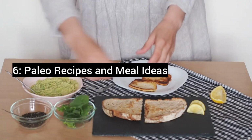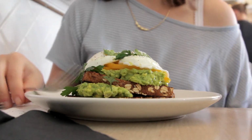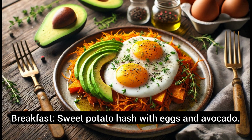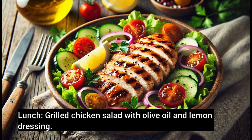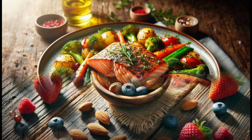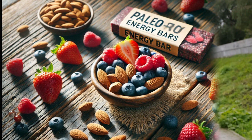Paleo recipes and meal ideas. Can you still enjoy delicious food on the paleo diet? Yes, absolutely. Here are some examples of easy and tasty paleo meals. Breakfast: sweet potato hash with eggs and avocado. Lunch: grilled chicken salad with olive oil and lemon dressing. Dinner: baked salmon with roasted vegetables. Snacks: almonds, mixed berries, or paleo-friendly energy bars. These meals are flavorful, filling, and keep you on track with your health goals.